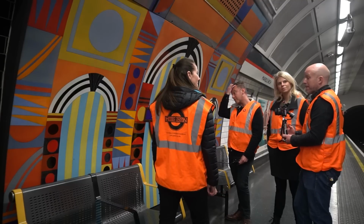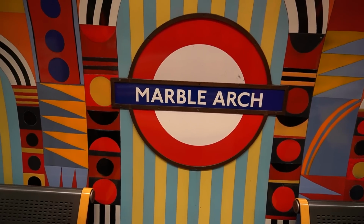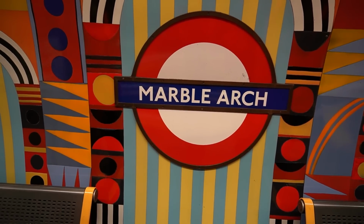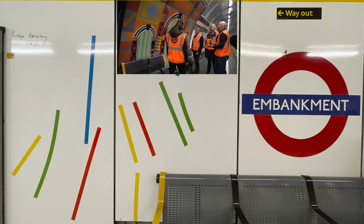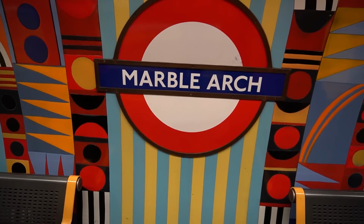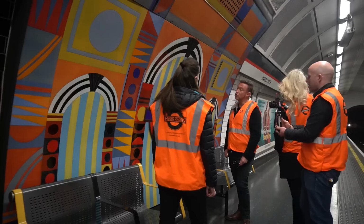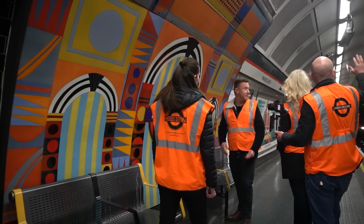I think this is probably the most lively vitreous enamel work that I've seen, because you do get vitreous enamel elsewhere. You've got things like the Robin Day stuff at Embankment that we've talked about before. But these ones, I think it's the variety of them and the motifs within them, things like little Art Deco nods in them. Really, really rather marvellous. Oh, well, better wave at the train.